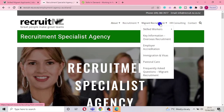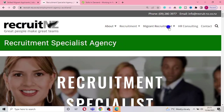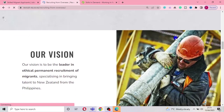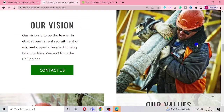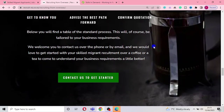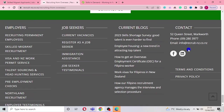So if you're applying from overseas, all you need to do is click on where it says Migrants Recruitment. I'm going to zoom my screen so every one of you can see this clearly and follow the process. Click on Migrant Recruitment, and afterwards click on where it talks about the skilled worker. That is, you're coming into New Zealand to work in all of these occupations I earlier mentioned, such as mechanic, butchers, and the rest of it. You can already see a picture immediately that shows you that indeed they are recruiting these kinds of professionals into New Zealand. So with the help of this agency, you would be able to process your visa, get a job, and move to New Zealand.